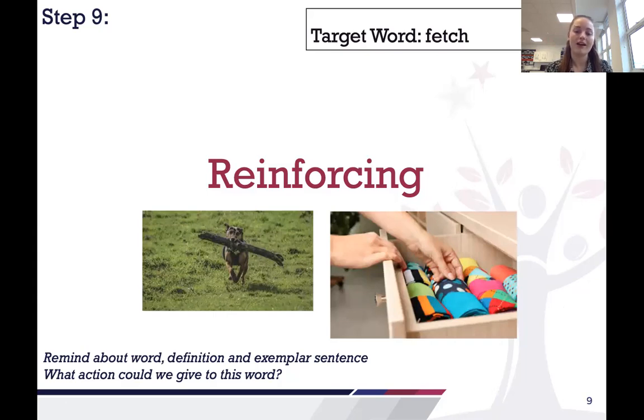Fantastic. So you might have said something like, the dog fetched the stick, or the person fetched their clothes from the drawer, something like that. Well done.